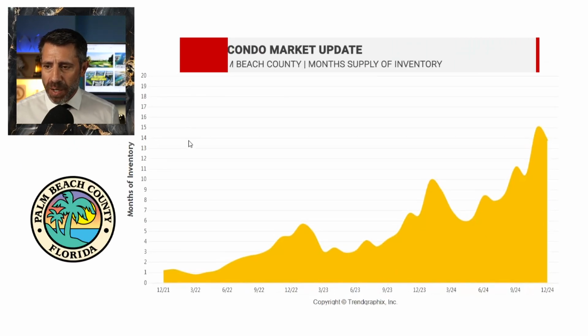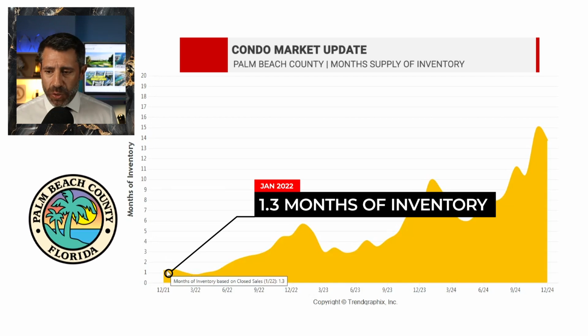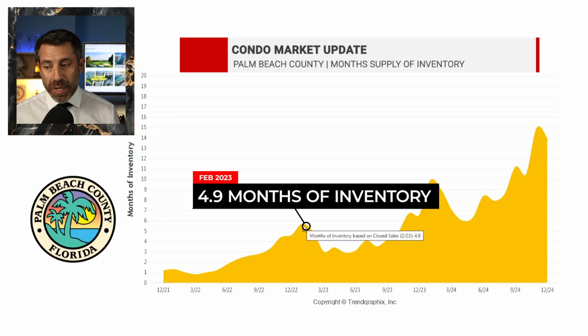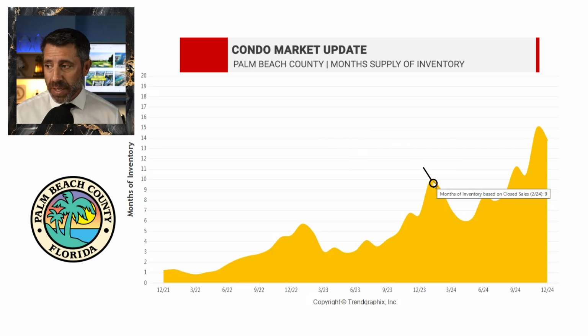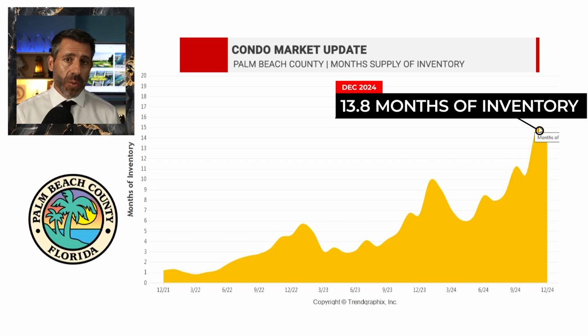Lastly here, let's look at Palm Beach County. We go back 3 years, and what you can see is, again, that 1.3 months of inventory coming just out of that C word. That was in that seller's market, multiple offers, bidding above asking price. And then just about a year later, we can see that we're at 4.9 months. So it just moved into that neutral market in Palm Beach County. Let's bounce ahead another year to the beginning of 2024. We were at 9 months of inventory, again well within that buyer's market. And then lastly, most recently in December of 2024, we went up to 13.8 months of inventory.